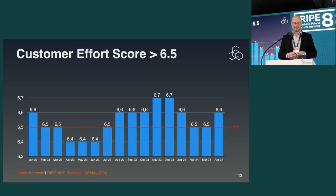And again, actually, we are doing very good. So the majority of the requesters feel that we handled the issue well. So for around 10 months, we have been achieving our target of 6.5. So again, a very nice moment to be proud of.